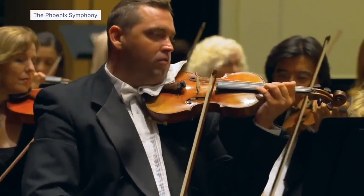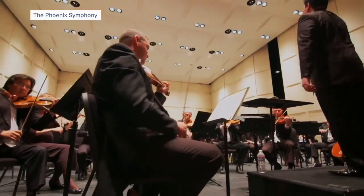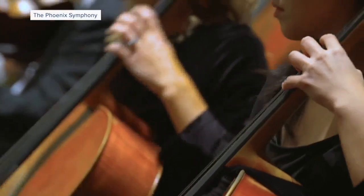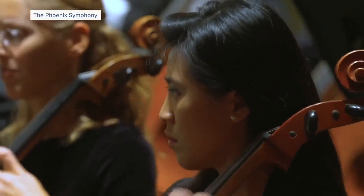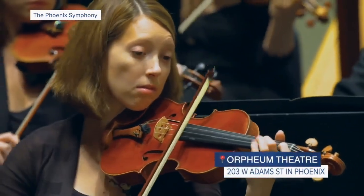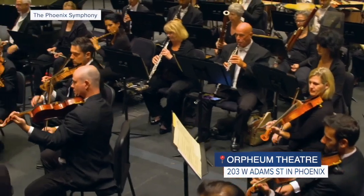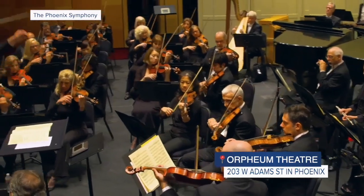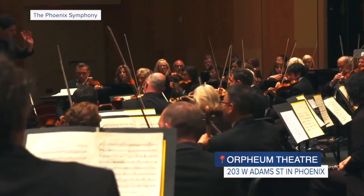For somebody that's never gone to an event of the Phoenix Symphony, can you kind of explain to us how that atmosphere is, or vibe, that entertainment aspect? This is a really beautiful concert because beginning with the venue, we're doing it at the Orpheum Theater in downtown, a beautiful old building. So already it's a big spectacle, sort of a night out.